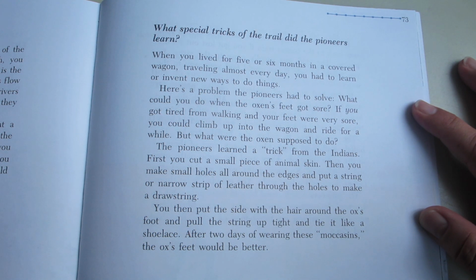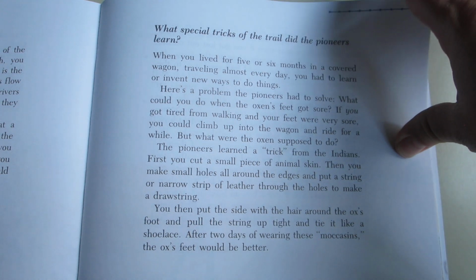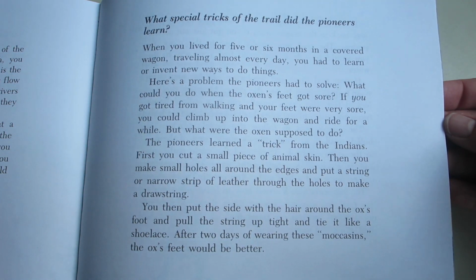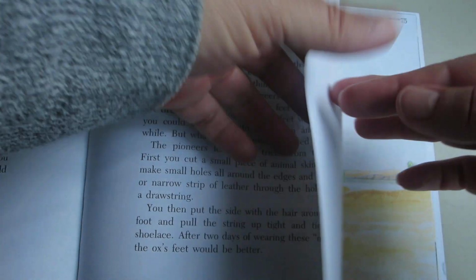First, you cut a small piece of animal skin, then you make small holes all around the edges and put a string or narrow strip of leather through the holes to make a drawstring. Then you put the side with the hair around the ox's foot and pull the string up tight and tie it like a shoelace. After 2 days of wearing these moccasins, the ox's feet would feel better.